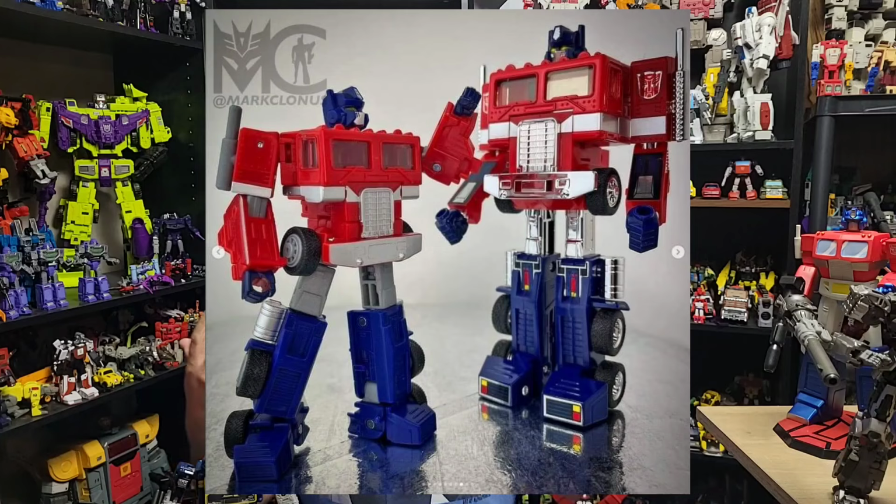Other thing I did order, I pre-ordered the Optimus Prime, the Deluxe class Optimus Prime. This looks just like the G1 toy.